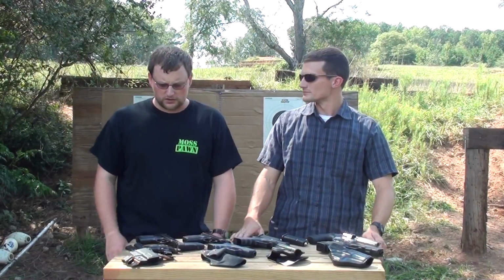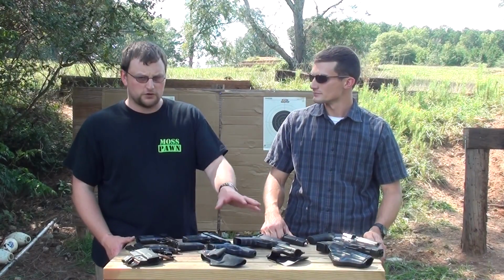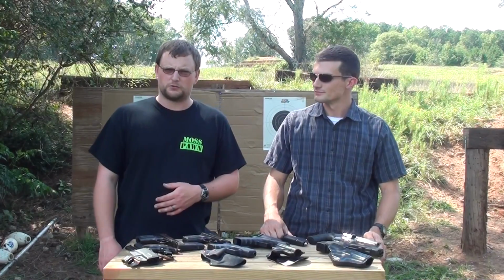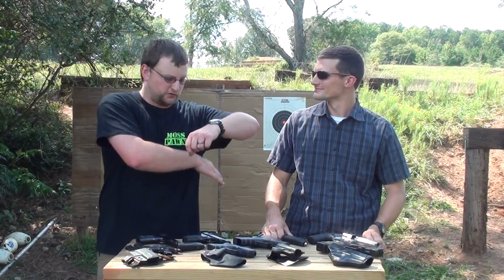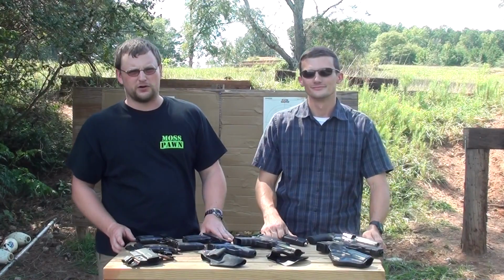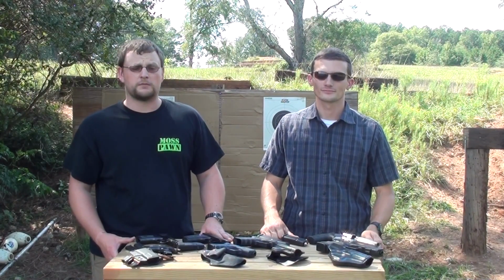So Chad touched on a few of the holsters there. There are a couple of holsters that we did not have here to show you. Of course, you have shoulder holsters, which you'll see a lot in the movies, or you'll see some detective walking around with a J-frame revolver hanging from a shoulder holster flopping around everywhere. I've never been a big fan of shoulder holsters. The only time I really prefer a shoulder holster is when I'm hunting.